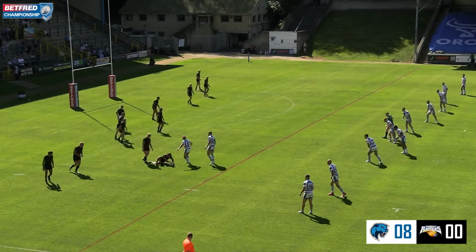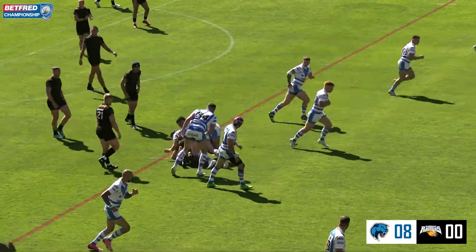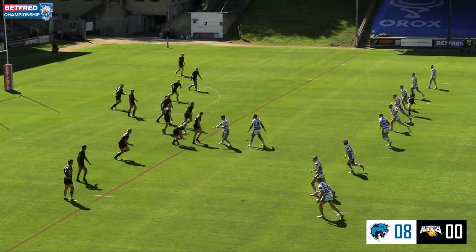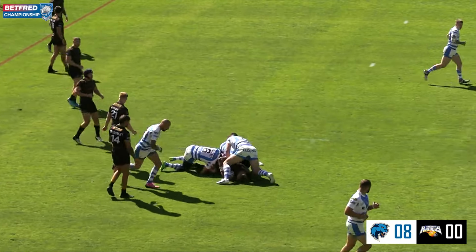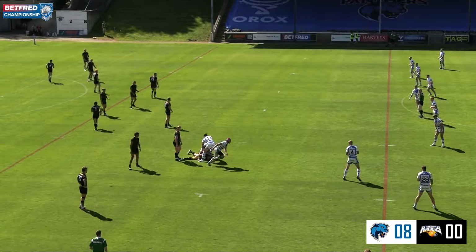As Broadbent is met by three Halifax tacklers in the shape of Foster, Kavanagh and Dufresne. Another good contact there by Kavanagh. On to Toll. Good defence again from Kavanagh, helped out by Tangata on Greenwood.